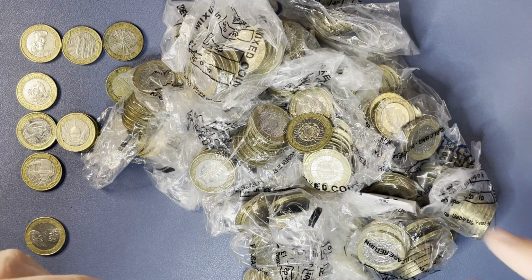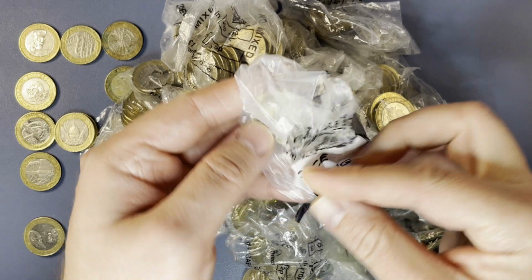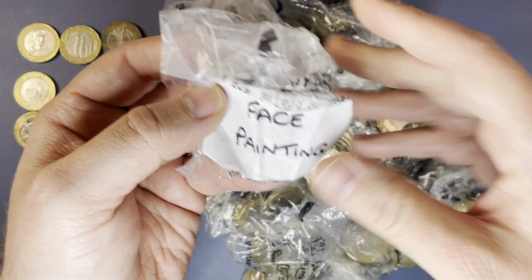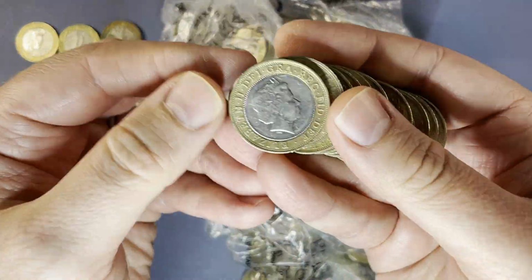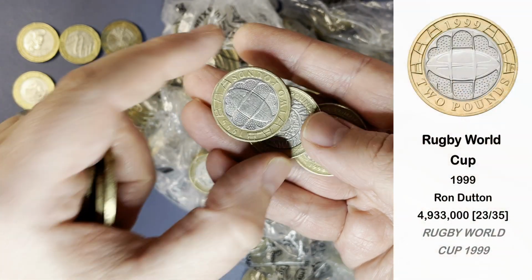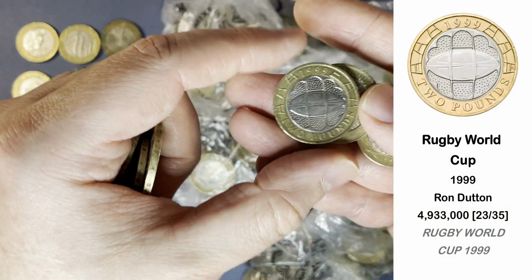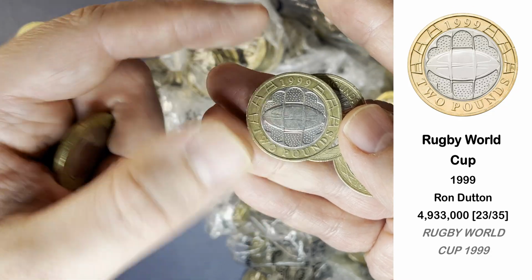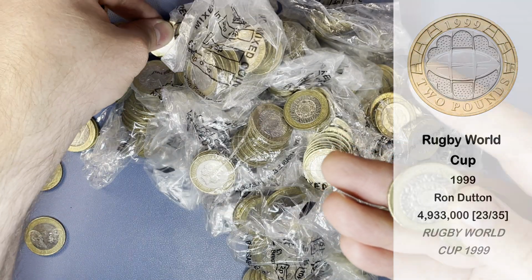What event are we going to have next? Let's have a look at this one here. Face painting. Fabulous. And we have a Rugby World Cup. That was the first bimetallic £2 coin. A commemorative one, I mean. Very nice. Not quite a keeper though.